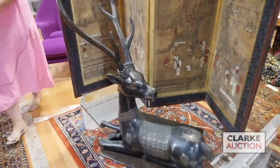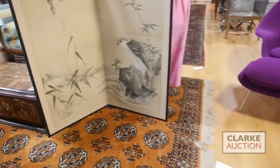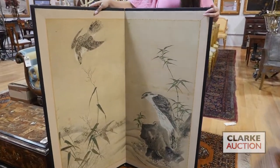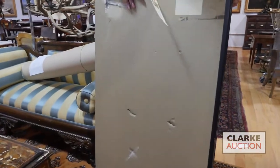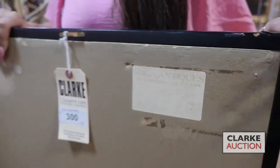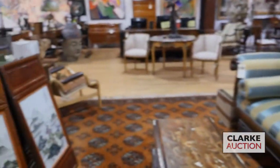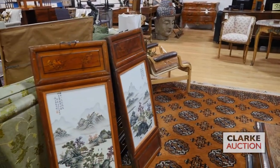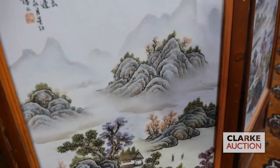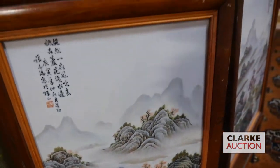We're going to jump over to this Japanese screen. It is signed, a depiction of two hawks, and this does have a label verso, so it is ex-Naga Gallery, which is a nice provenance. And then we're going to move on to two Chinese enamel decorated plaques and these large carved mounts. So really quite nice at 400 to 600.